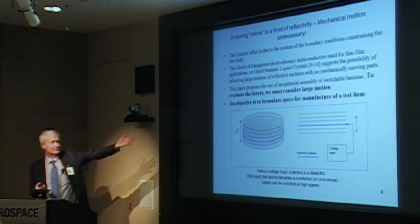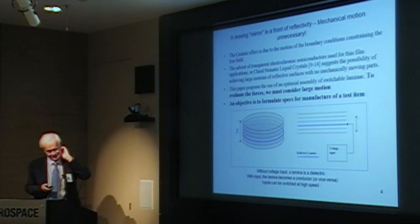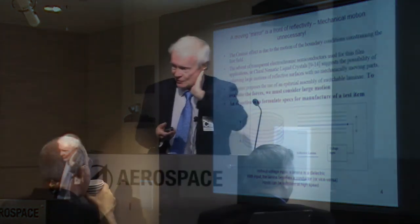Let me mention what the basic idea is here. I think we're all agreed that the effect is due to the motion of boundary conditions, not mechanical motion of a reflective surface. At the same time, we would like to get a device that could give us fairly large motions, much higher than the nanometer level, and that doesn't involve impossible materials.